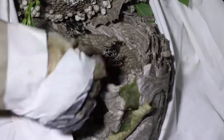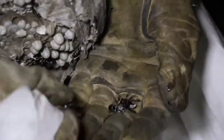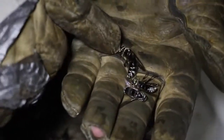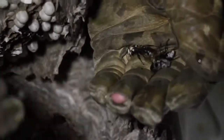Okay, let's see if I can find what I had. This is a queen right here. Nope, that's a worker. This is a queen. See if I can get her here real quick. You see the different size? See that? That's a queen. It's a worker. Let's see if I can find a drone here. Oh, there's a drone. Okay, see that? No stinger. See that? Long antennas. Okay, that's what I've got to sort out of this nest.